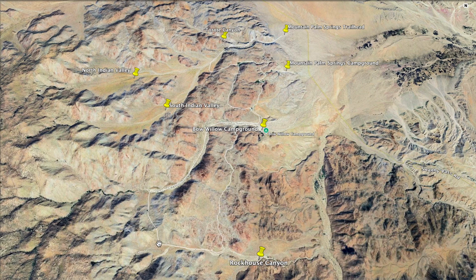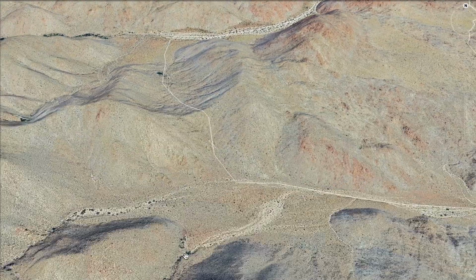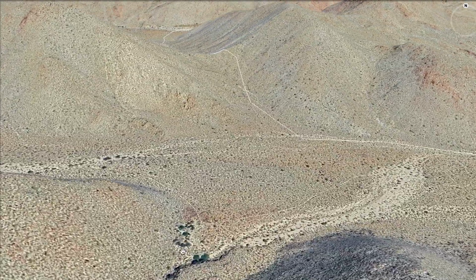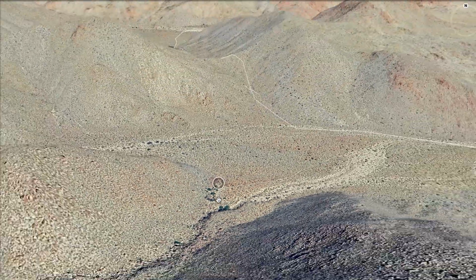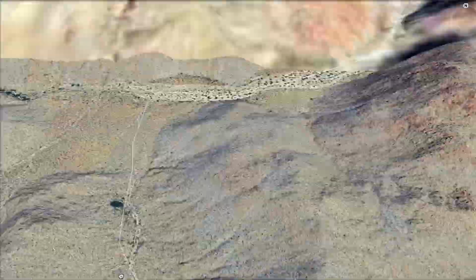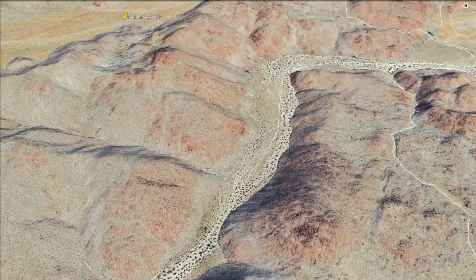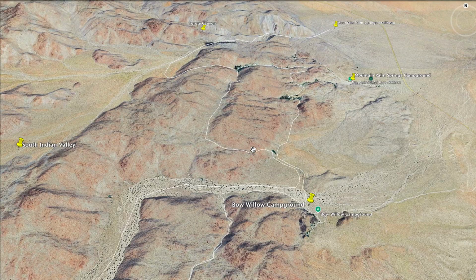Right here, over here, are the ruins. They were actually right in here. You can almost see them down here where I stayed. And then the next morning, coming back out, hiking over this saddle, made my way down back to Bow Willow right here, and then figure 8'd out and about this way.